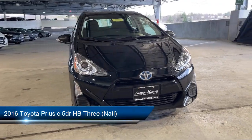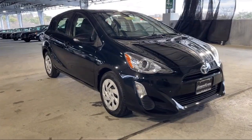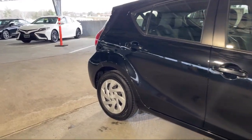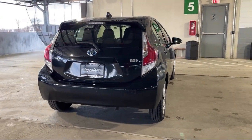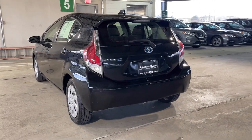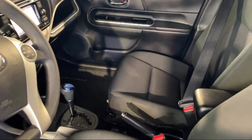It comes equipped with steering wheel mounted audio controls, driver knee airbags, telescopic and tilt steering wheel, folding split rear seat, multifunction steering wheel controls, multifunction remote proximity entry system, Bluetooth auxiliary audio input, rear spoiler, regenerative braking system, Sirius XM satellite radio, and has less than 75,000 miles on the odometer.